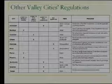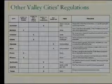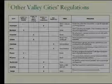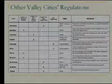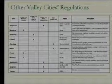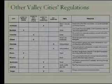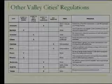And Avondale, Surprise, and Tempe have stated that they would liken these charitable donation bins to outdoor storage or refuse containers and will require screening of the use, as well as a site plan amendment like Goodyear does. Glendale and Mesa do not permit the charitable donation bins.